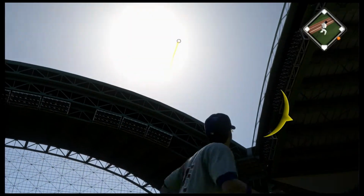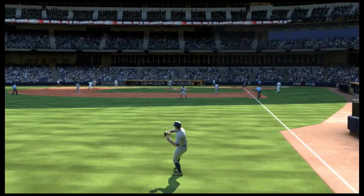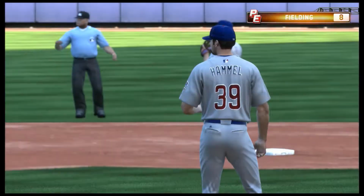Swing and a fly ball to straightaway left. Miller is over just a few steps to his right as he takes it for out number 2.